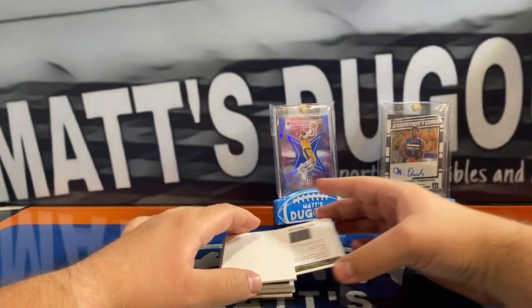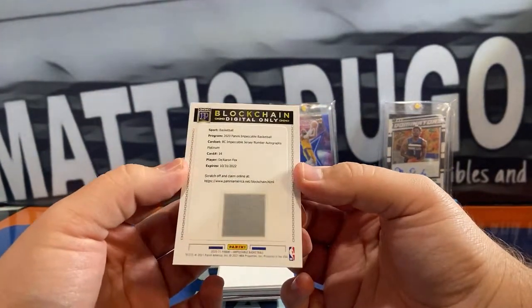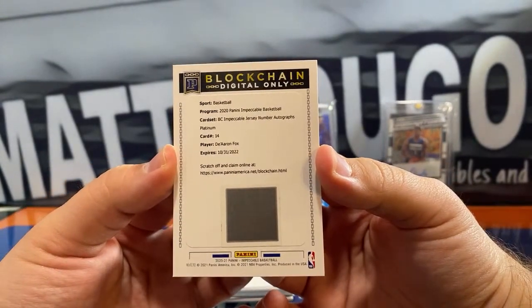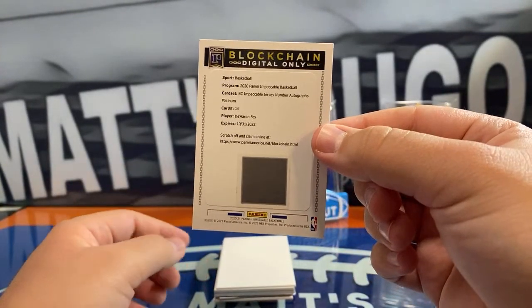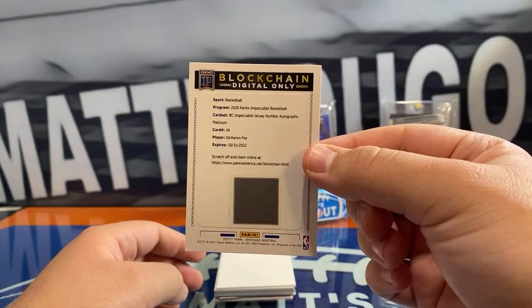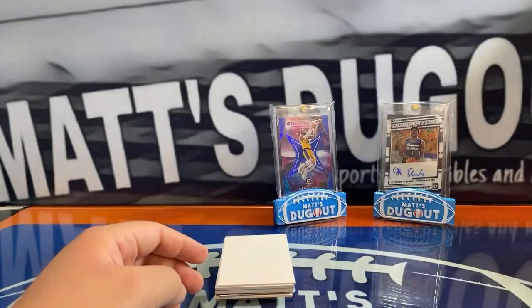Right. Next up, we're going to have a blockchain. That is going to be for the Kings. That'll be BC Impeccable Jersey Number Autographs Platinum De'Aaron Fox. Here goes Sacramento. De'Aaron Fox blockchain.